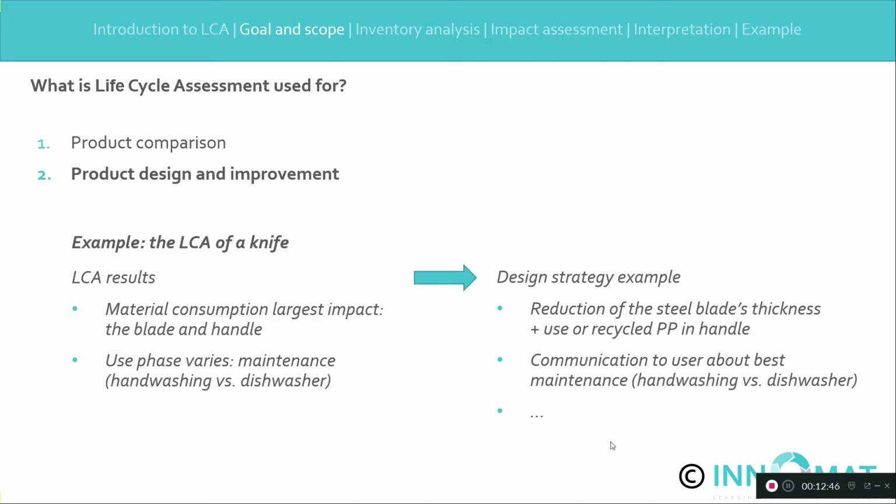LCA is also used for product design and improvement. How does that work? LCA shows which raw materials or processes contribute most to the overall environmental footprint of a final product. We call that identification of environmental hotspots.